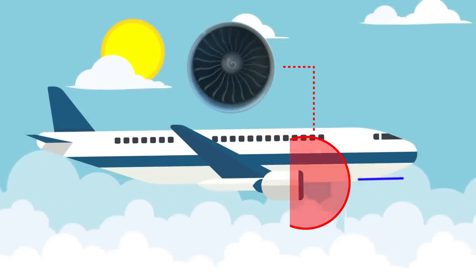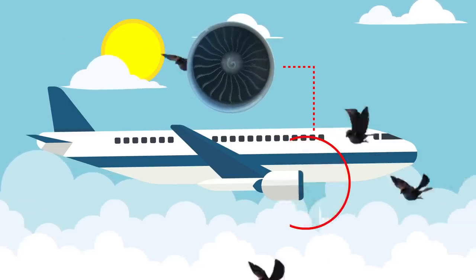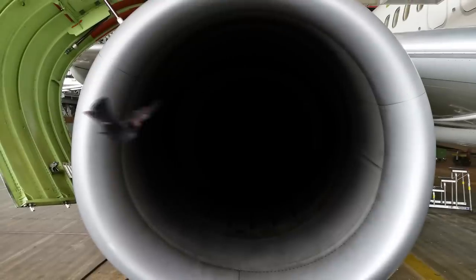The second benefit is that these spirals are also thought to keep planes out of danger when they're up in the air. Although this is widely debated, the spirals are thought to scare away birds that otherwise might fly into plane engines. The theory is that birds like to hide away in caves and dark spaces, and that they can sometimes get confused and attracted to the dark hole that the spinning turbines create.